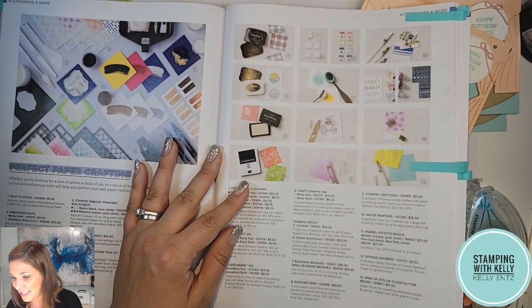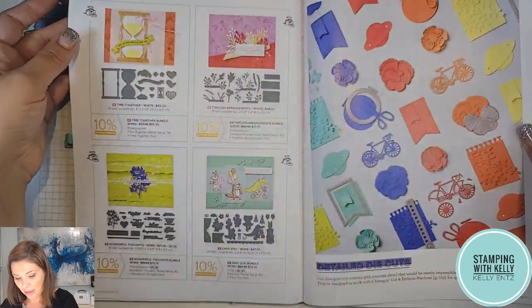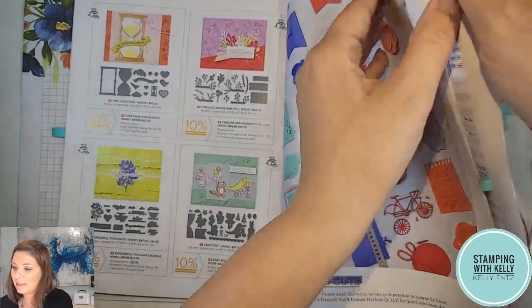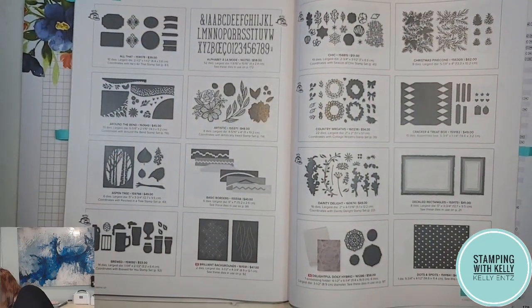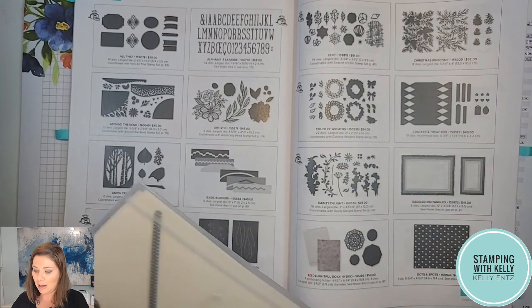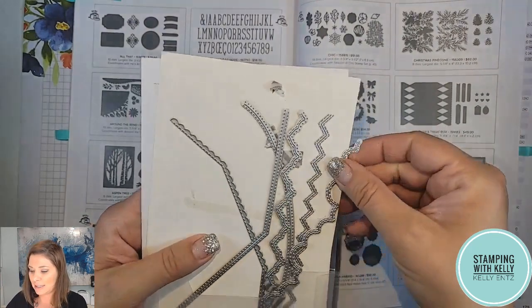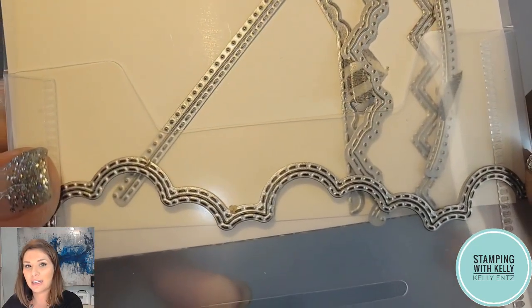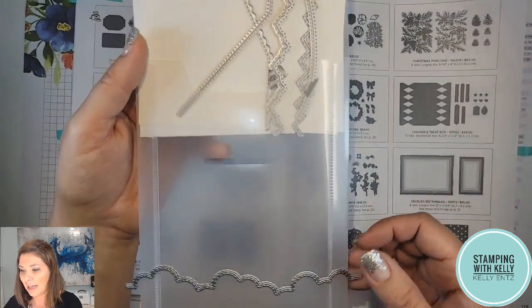On page 137, we used our wink of Stella. And page 160, again, that zany zoo. Then we've got some of our other dies, these basic borders. These are the ones that I used for the top of that curtain and the stage. These are border dies, and they're really neat because they actually stitch on either side of the cutting edge. So this is like a version of clouds.